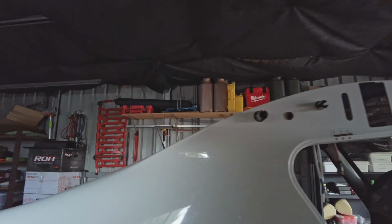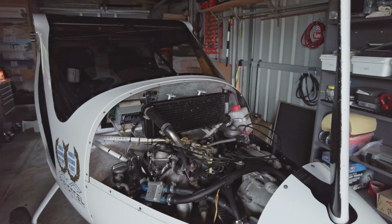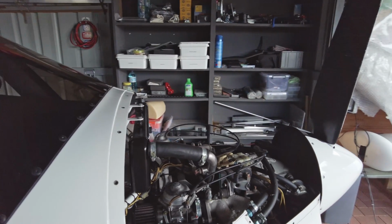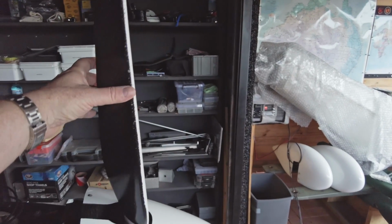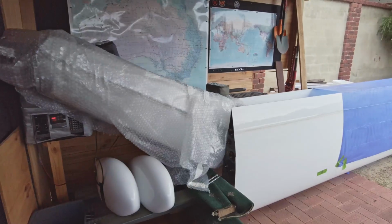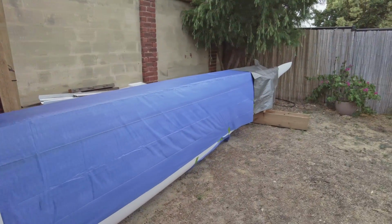And I've already started work on it, cleaning it, taking off some of the decals. That is an 80 horsepower Rotax 912, and with a propeller that is adjustable pitch and featherable in flight for gliding. And there are my wings. Wingspan is 15 meters.